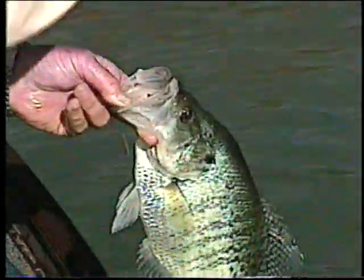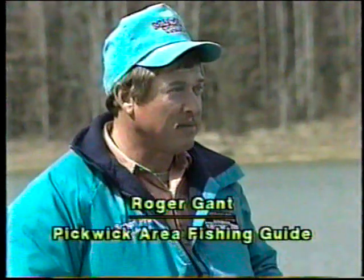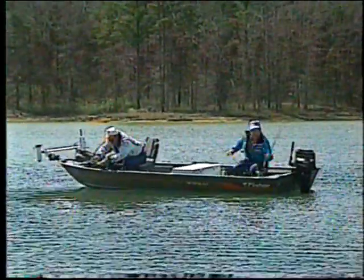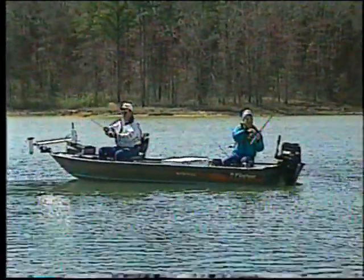This pristine lady abounds in the popular specs, and this is just one of the many reasons why Bill Dance considers Pickwick his favorite lake. He grew up on its waters and now owns a second home on its shores. Today's guest, Roger Gant, shares in Bill's love of Pickwick, and naturally so. Roger is a native of the area, and when he could sneak away from his family's farming operation, he too learned much of what he knows about fishing while wetting a line here and in the maze of surrounding bottomlands.